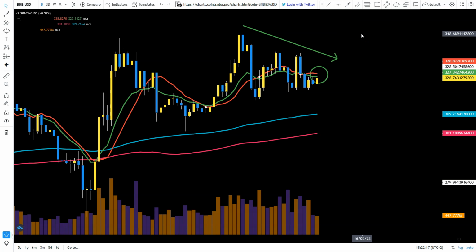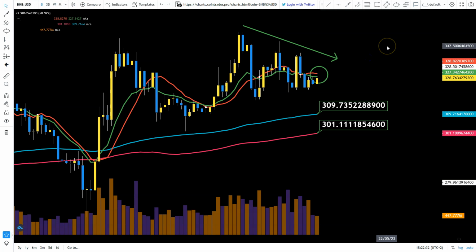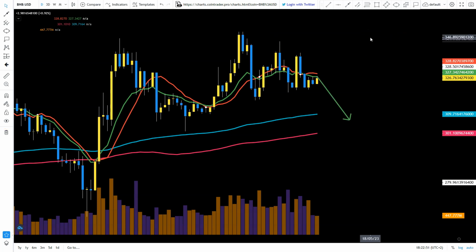The alignment of the price now according to the long-term moving average is standing like this, 309, nothing changed. This is my target number one, and if BNB goes lower at this point, we are going to 301. So what should you deduce from this? Nothing changed. Long term we are going up, but short term we're going down, and it's all in the same bullish narrative. We are above the long-term uptrend.